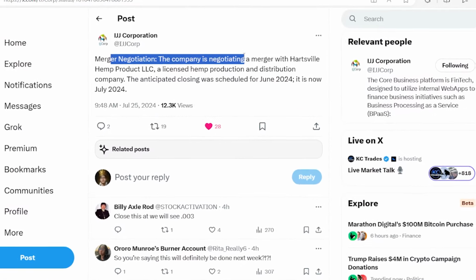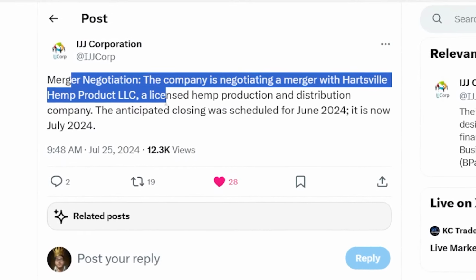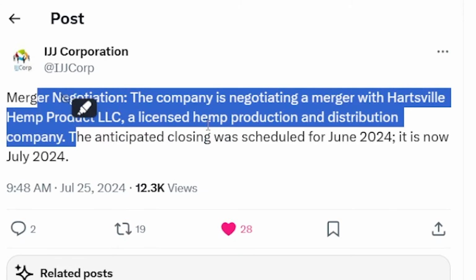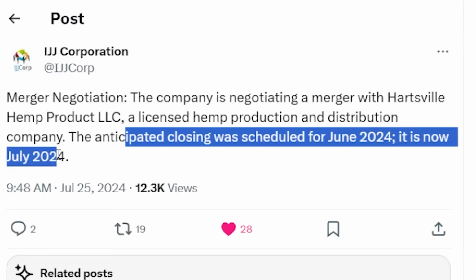The company is negotiating a merger with Hartsville Hemp Product LLC, a licensed hemp production and distribution company. The anticipated closing was scheduled for June 2024 and is now July 2024. So they say by the end of the month. So that's within 5 or 6 days.